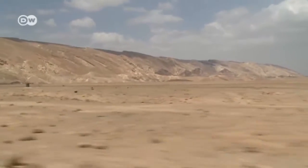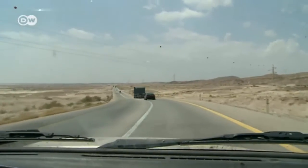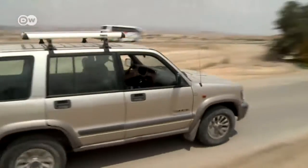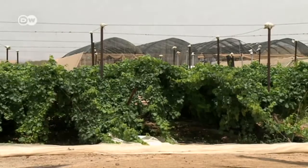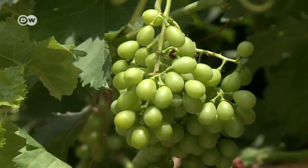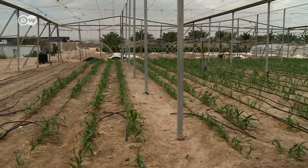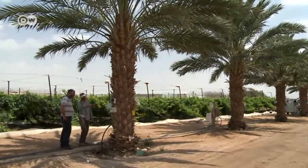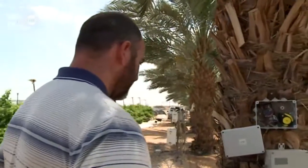That's why he sometimes makes the hour-and-a-half drive to the Arava Research and Development Center near the Dead Sea. From grapes to peppers to millet, the researchers here are investigating whether plants behave the same way in real-life conditions as they do in the laboratory. The goal is to produce research that will directly benefit farmers. Today, he wants to see how the date trees are faring.